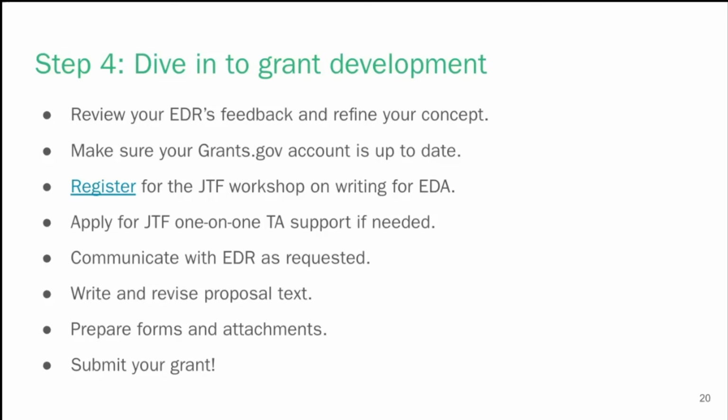if it's from other folks who have experience with EDA. Getting feedback on grant documents is really helpful. Outside eyes on the documents are really good. Preparing those forms and attachments and submitting.